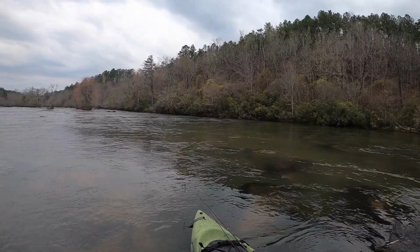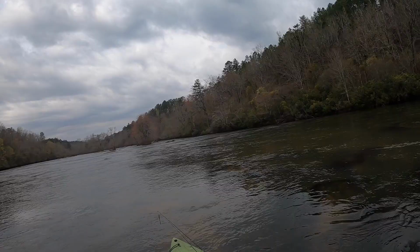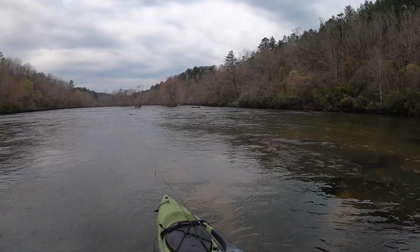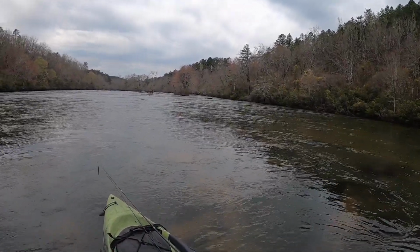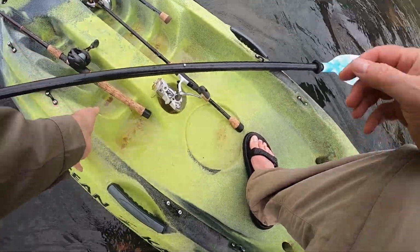Holding your rod up also keeps the line out of the water, so you don't have a big bow in your line. The current's not making a big bow in your line, which can also cause you to miss fish.